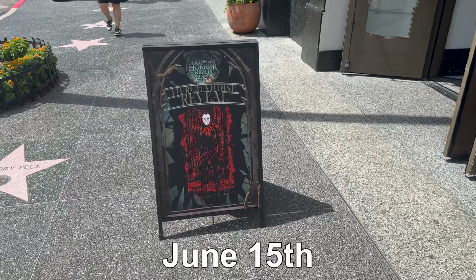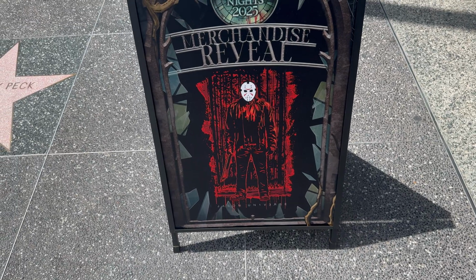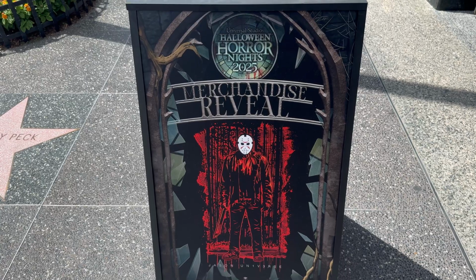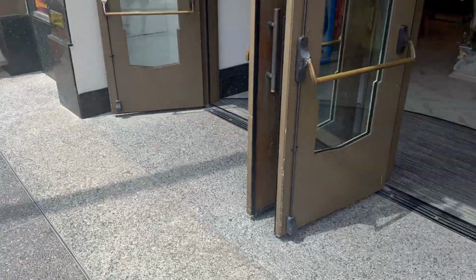Just a few days ago on Friday the 13th, they announced the next house for Halloween Horror Nights 2025, Jason Universe house. This is going to be basically just a Friday the 13th house that combines all of the movies into one house, which is going to be very exciting. Look at that. Let's go inside and take a look at the merchandise.